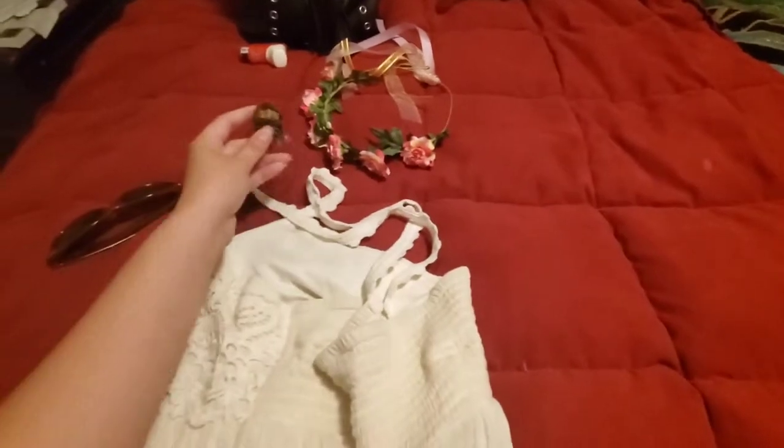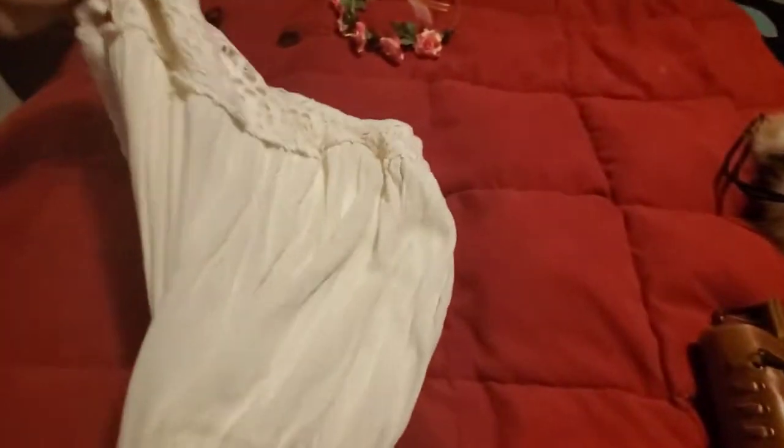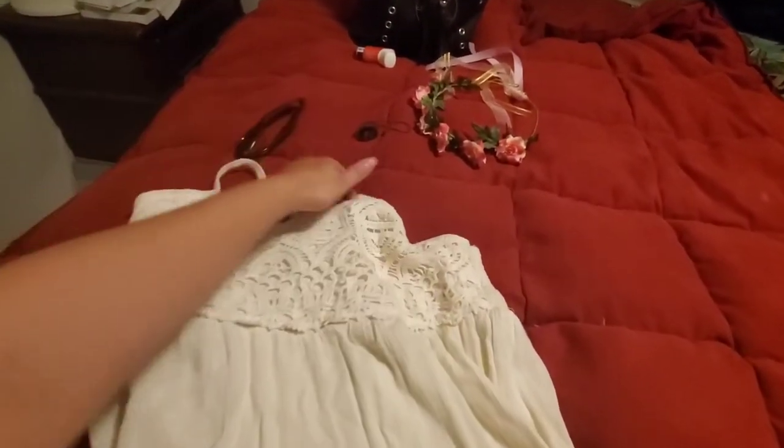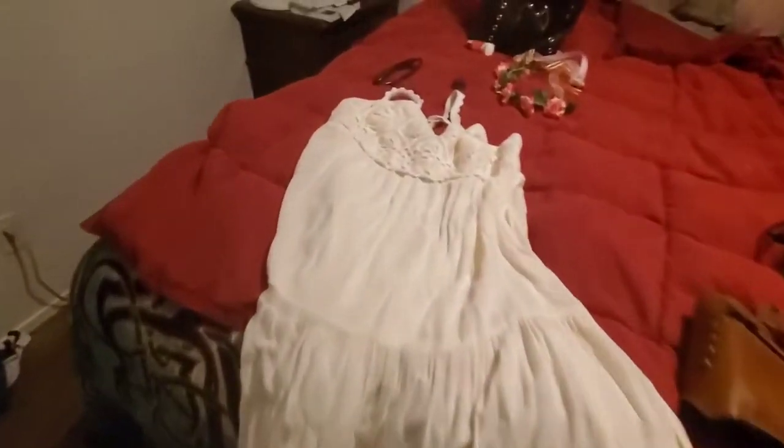And I've got some accessories, my glasses, which I obviously need, and then my friend Bubbles, who I'm going with, she's getting ready, picked out this dress. It's very hippie, beachy, boho, and I had bought one on Amazon that just happens to fit her better, so we traded.